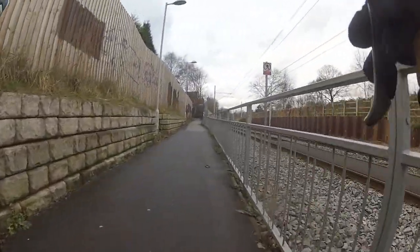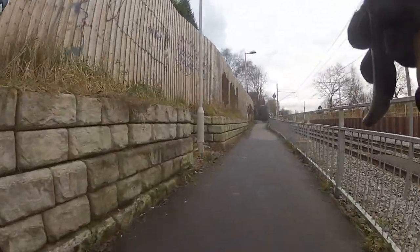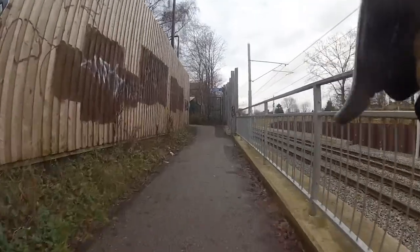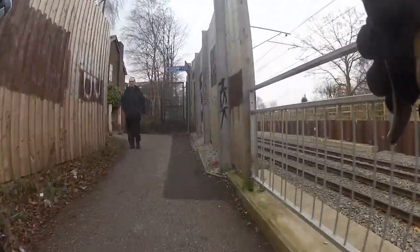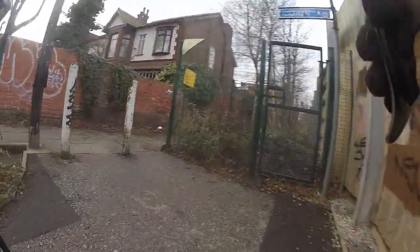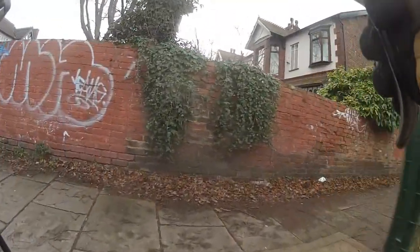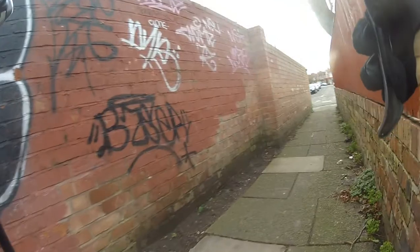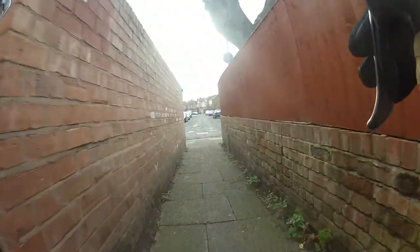I understand why they've done that. You don't want people barreling across the railway and getting hit by a tram. That would be pretty tragic. You also don't want to hit pedestrians coming around here. And they could have done that a little bit better, I think.